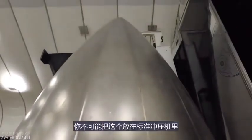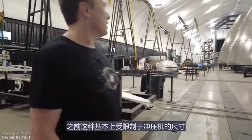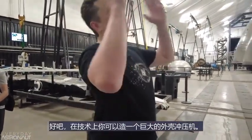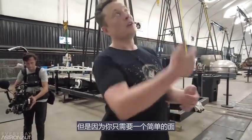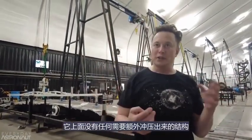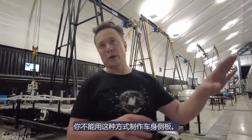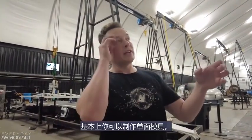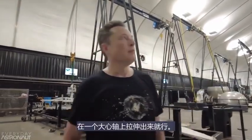You can't fit this in a stamping press. Right. This is way too big. That's basically about as long as you can fit in a stamping press. You cannot fit something this giant in, well, you could technically make some totally special case stamping machine that doesn't exist. Right. But you only need one, since you only need a single-sided die. It doesn't have indentations or anything, so you couldn't make a car body side this way, but you can make something with this level of symmetry that basically you can do a one-sided die. Okay. So you can just stretch form it over a big mandrel.